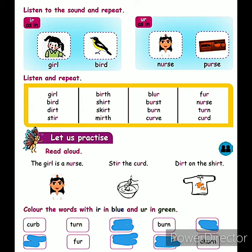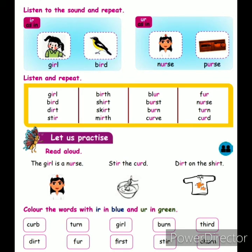Now let us go to the next, that is UR. Ready children? Okay. Shall we read the words? Okay. CURB, curb. TURN, turn. FUR, fur. BURN, burn. CHURN, churn. So these letters should be colored in green.